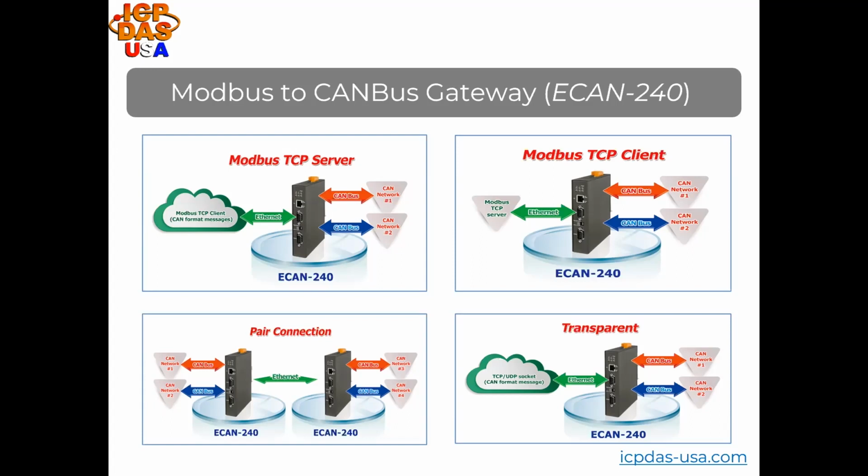In pair connection mode, CAN network 1 or 2 can communicate with network 3 or 4 using a pair connection configuration through the ECAN 240's gateways that are networked together with Ethernet cabling. In transparent mode, the TCP or UDP packet is in the CAN format and it contains the CAN ID. This is good for custom TCP UDP programs that directly access the ECAN 240 for specific applications.